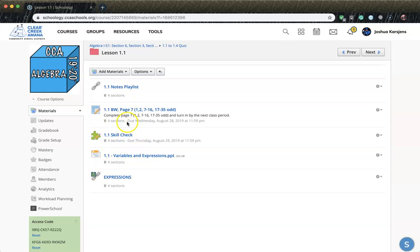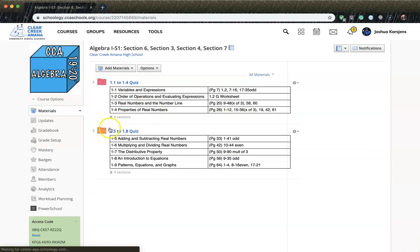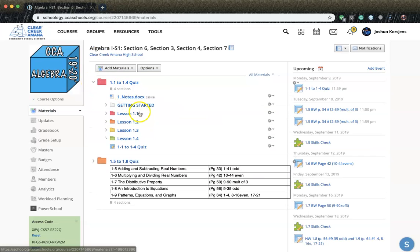One thing that might be added, I don't want to get too ahead of myself, but one thing on my to-do list is some of the skill check questions can be quite challenging. So there might be very soon, I don't know if I'll have enough time, but I'm going to try to make a guide video that goes over some of the harder skill check questions. So that will also be in the folder for students to find. I don't really think there's anything else to go over. So if students need help on anything, they just go use the resources.